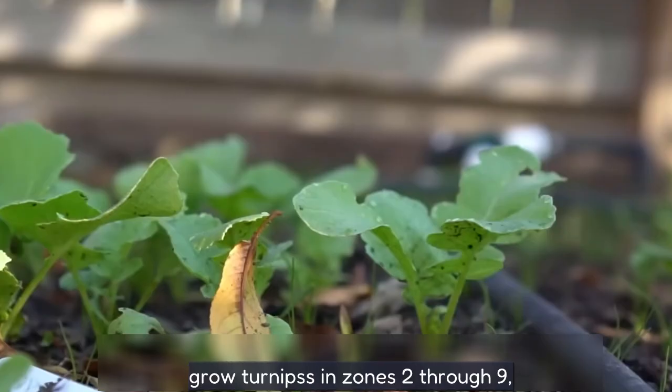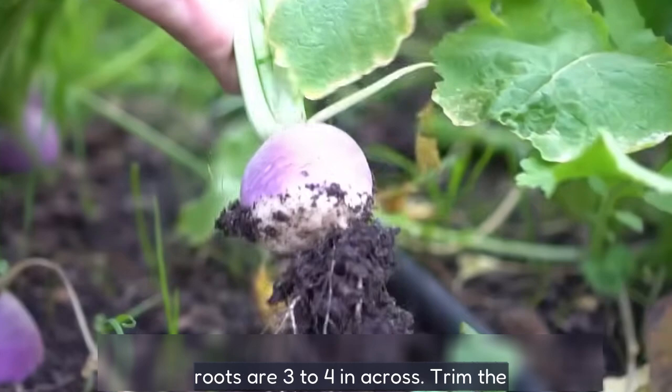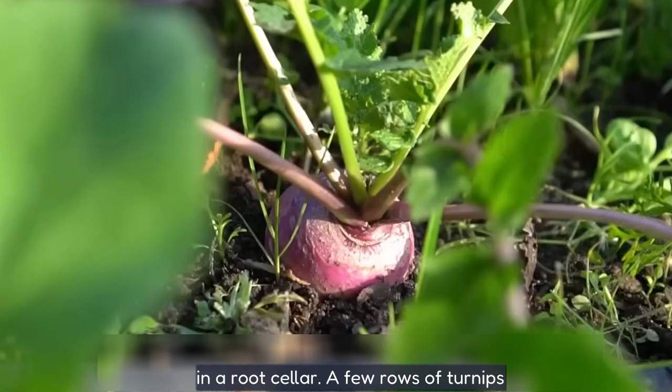You can grow turnips in zones 2 through 9, sowing directly in early spring or late summer for the best results. They tolerate light frost and actually taste sweeter after a cold snap. Harvest when roots are 3 to 4 inches across, trim the tops, and store in damp sand or sawdust in a root cellar. A few rows of turnips can fill your belly when fresher options run out.